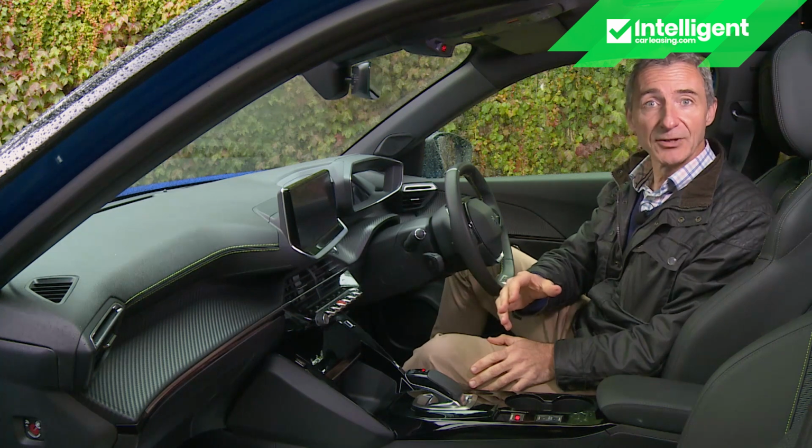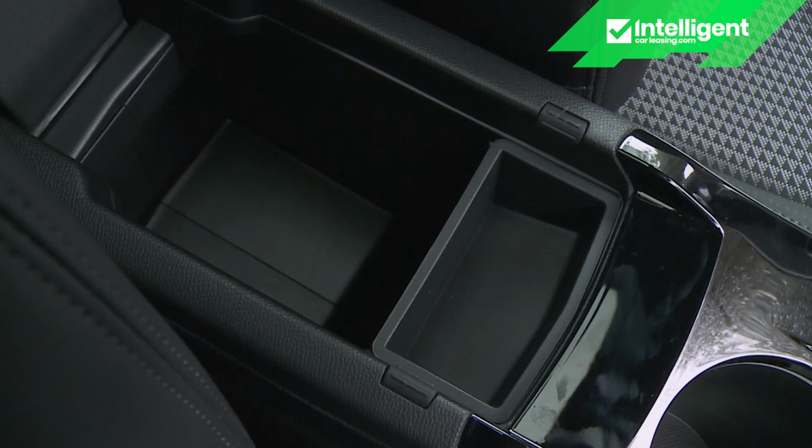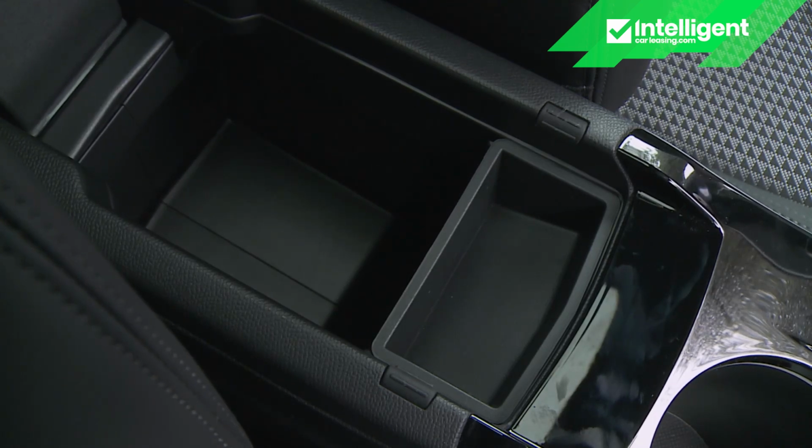Avoid the entry-level active trim levels and you get these twin cup holders near the gear stick, behind which is a deep, narrow lidded box between the seats with a lift-out coin tray.